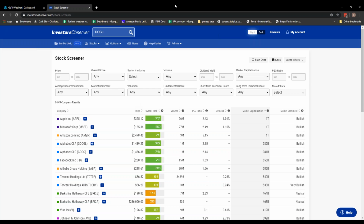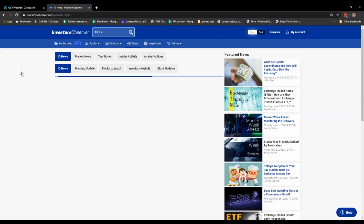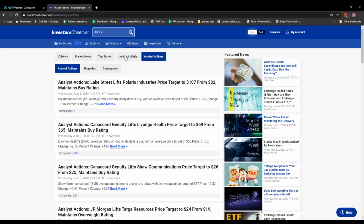You also get more news. So like this insider activity and the analyst actions are not available at the free level. And there are some other news pieces that we don't have in a broad category, but yeah, there are more news pieces about stocks that are available at the premium level.